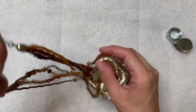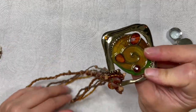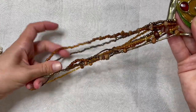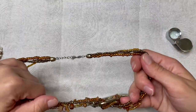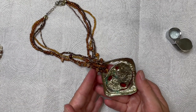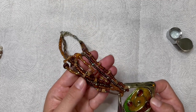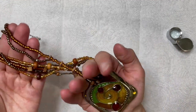If I can get this sucker untangled, what's going on here? Let's see. All right, there we go. Looks like we got it. Can't quite figure that out. It's a little bit longer on one side than the other. I guess it's nice though. Nice little inlay over there. It's got a little bit of that green or blue. I'm sure I could clean that up though. So pretty nice looking necklace. All costume, but still pretty. Still a pretty pendant. Large too, about the size of my palm.